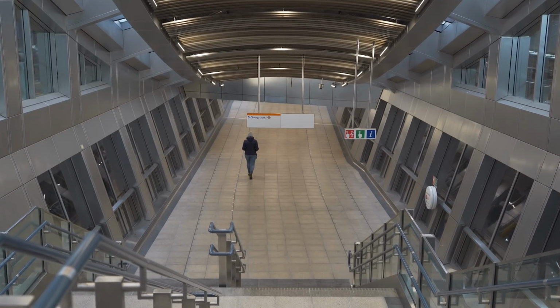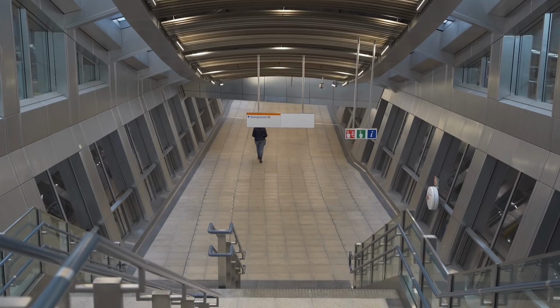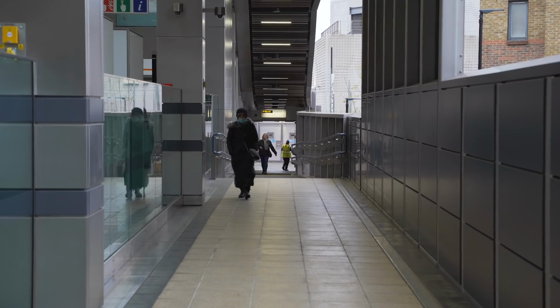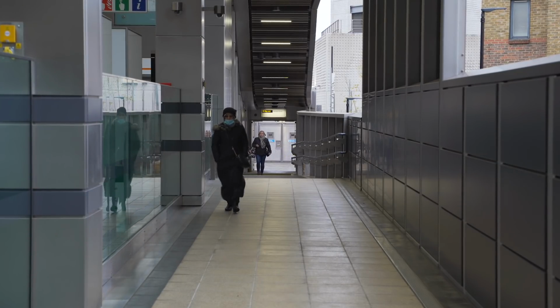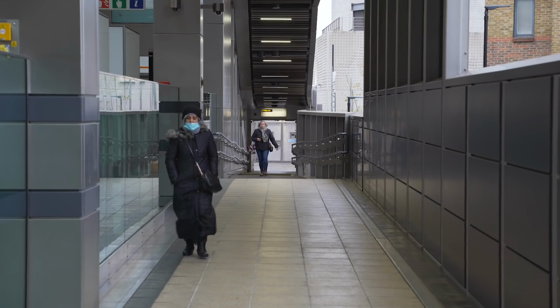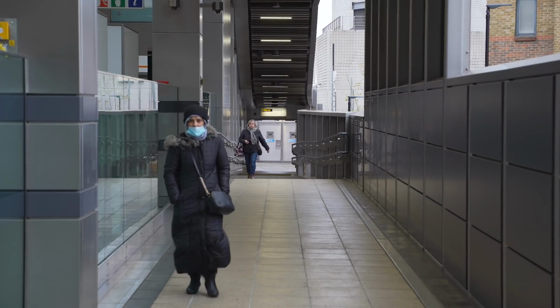So another key benefit of bringing the concourse and the station bridge above the station was the ability for us to create a north-south pedestrian route right the way through the station. Nothing to do with people using the trains, it's just for local residents. It connects north to south communities that would otherwise be remote from each other because of the presence of the railway cutting through the local area.